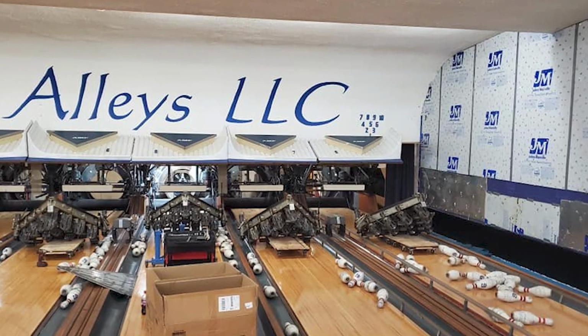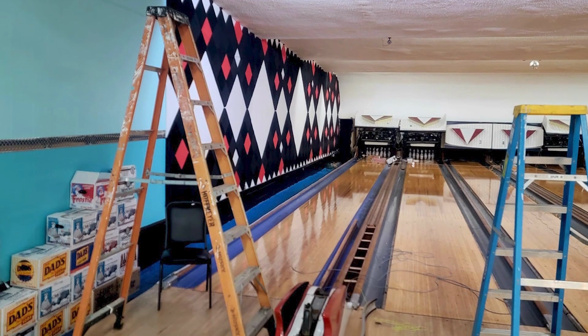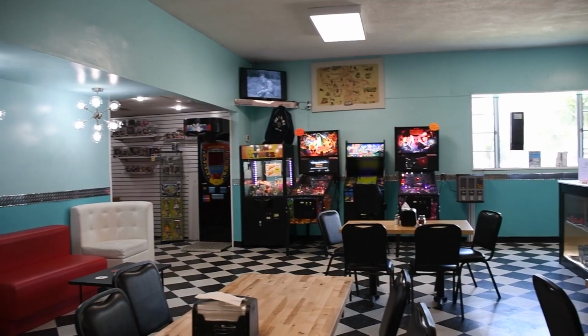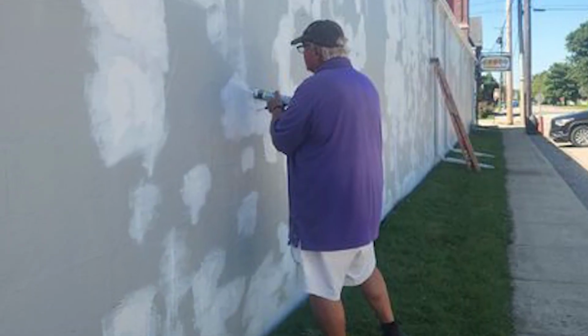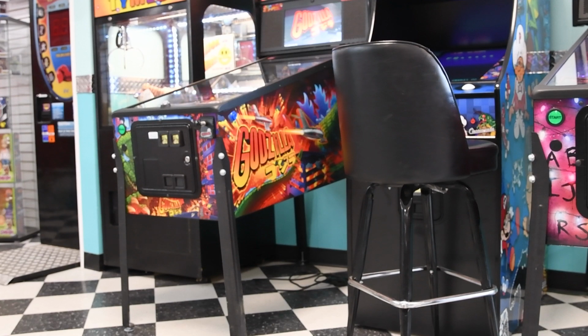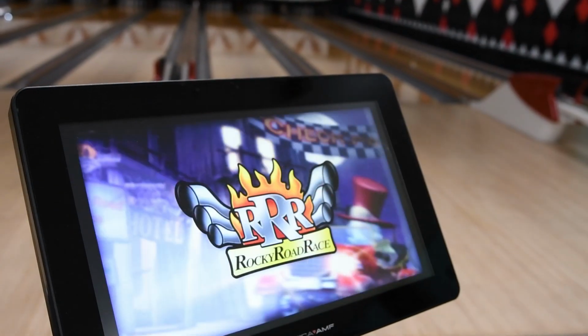Regan and Reggie weren't able to officially open the alley until August of this year due to many renovations they decided to make to the building located on West Agate Street. We just kind of wanted to give it a new, fresh feel to it, and we decided to do an old diners feel. So we painted the outside and inside, we added new flooring, we put in arcades, and we just put in a new scoring system right behind us as well.